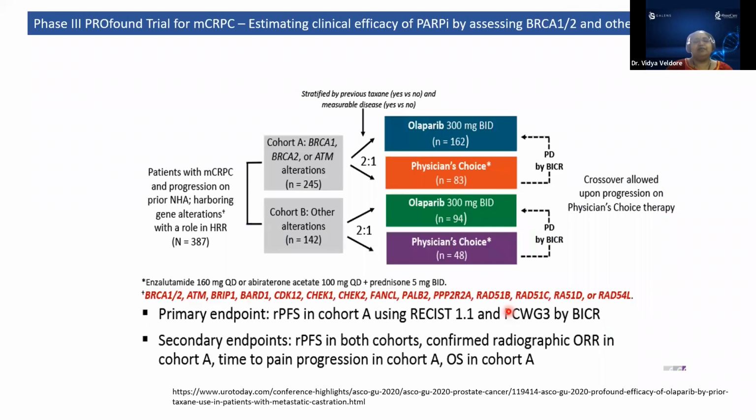Now, the third important trial is around prostate cancer, in metastatic castration-resistant prostate cancer. This is the PROFOUND trial. It's a phase 3 trial where they grouped the patients into 2 cohorts. Those patients who were positive for pathogenic BRCA1 or 2 or ATM alterations, and the other group had the other pathogenic alterations. Then they randomized them and gave olaparib or the physician's choice in both the arms, and then they looked at the PFS and OS.